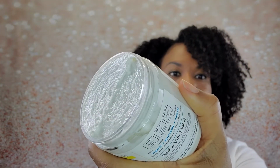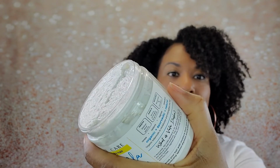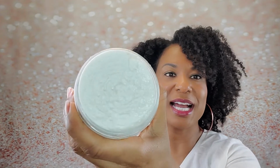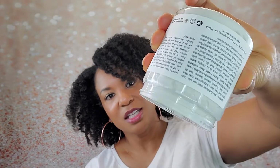Look at this. Whipped and all the way to the rim. So it's nice and thick. Look at that. And it says for curly, coily, or kinky hair. And the instructions say hair butters are used to infuse intense moisture into the hair.